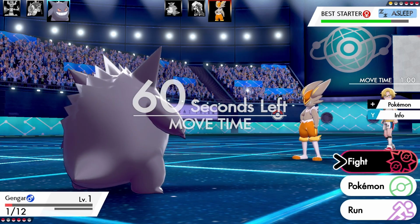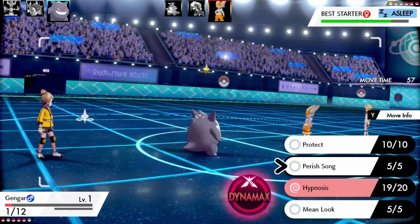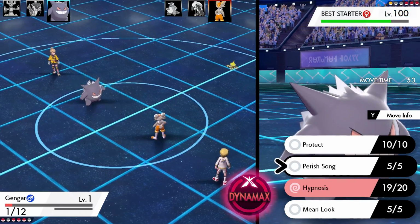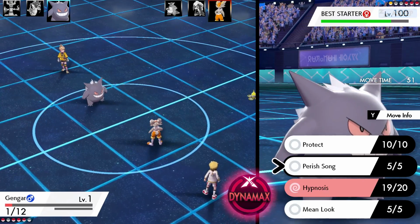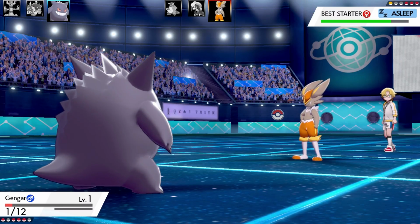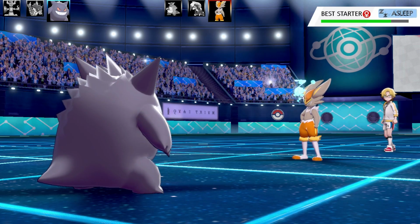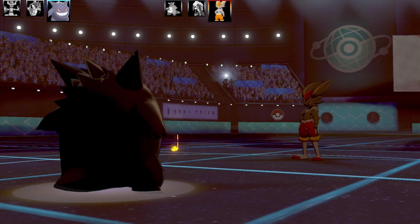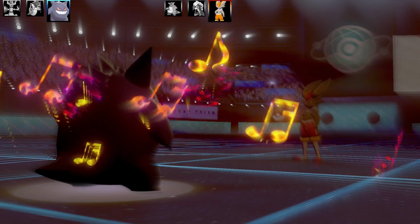Now, I thought for a while here, should I go for another one? Or should I go for Perish Song? This is the Perish Song Gengar trapping set. So what you do, usually, is try and get Mean Look up under a Trick Room. I wasn't able to have that opportunity because Trick Room wasn't around anymore, so I had to go for Hypnosis, right? I thought at least if I could put a couple of Pokemon to sleep, I might be able to get it going. So go for Perish Song, man. That looks super cool there.